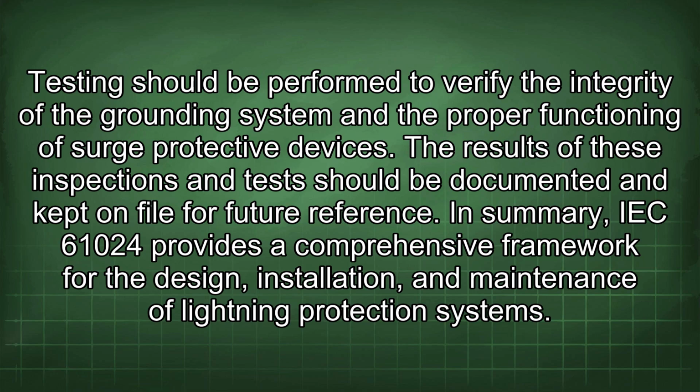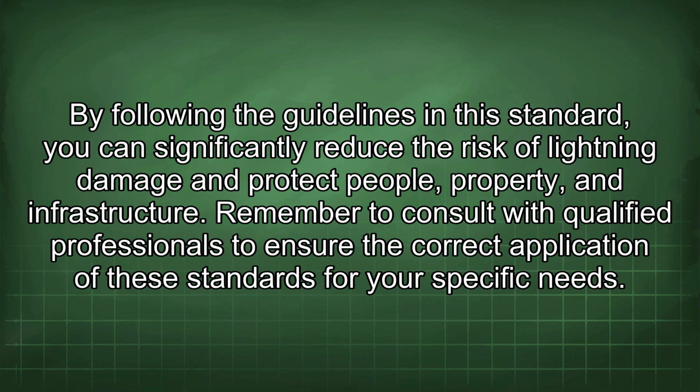In summary, IEC 61024 provides a comprehensive framework for the design, installation, and maintenance of lightning protection systems. By following the guidelines in this standard, you can significantly reduce the risk of lightning damage and protect people, property, and infrastructure. Remember to consult with qualified professionals to ensure the correct application of these standards for your specific needs.